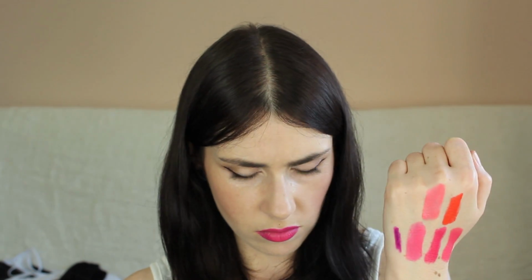You can see it's really, really opaque. These are all pretty opaque. Maybe this Betty Bright one isn't as opaque as the rest, but they're all quite opaque, quite long lasting. That's one reason I like them. And even though none of them are like, this one's a matte one, I think the Impassioned is an Amplified.